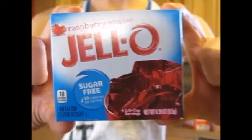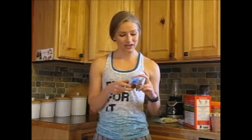Jell-O, guys. Sugar-free Jell-O is amazing. It is 1 gram of protein for a quarter of it, so basically nothing. Most of the time, unless I'm in prep, I don't even count Jell-O. You can make BCAA Jell-O, which means that you take your BCAA supplement and stir it into the mix whenever you're making it, and then it tastes extra good, and you're getting more of your branched chain aminos in it.